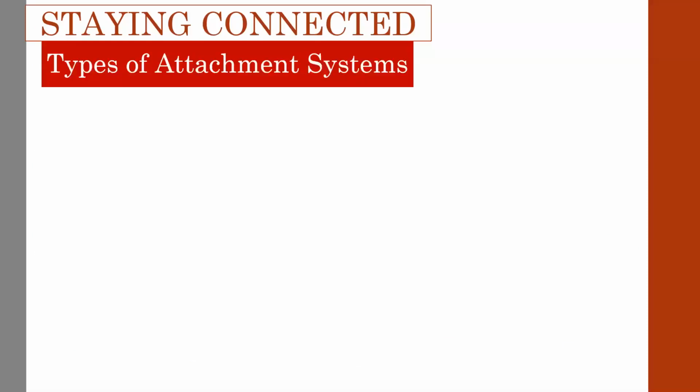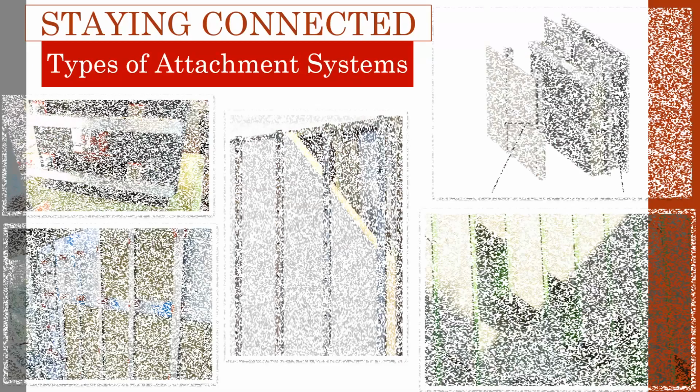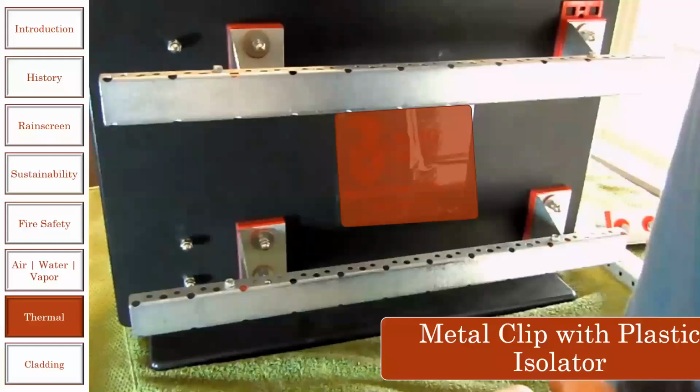Types of attachment systems, just good to know. A typical clip and rail system using plastic isolators is not a bad system. It'll retain sometimes close to 70-80% of the R value of your insulation. The problem is that there are a lot of parts and pieces to it. It's very cumbersome to install because of plastic isolators, plastic washers, metal washers, clips, that kind of thing.